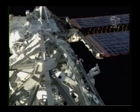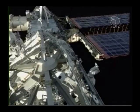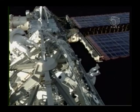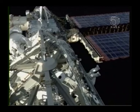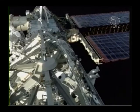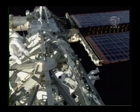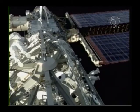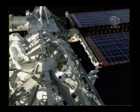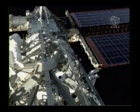The new broom was installed in the beta gimbal assembly in rather swift fashion by Whitson and Tawney, operating in tight quarters around the S5 truss. The installation was conducted in a very carefully choreographed manner so that work on electrical connectors carrying over 200 amps and 160 volts would be conducted during night passes to minimize the potential for any electrical shock to the crew members. The operation was very smooth, uneventful.